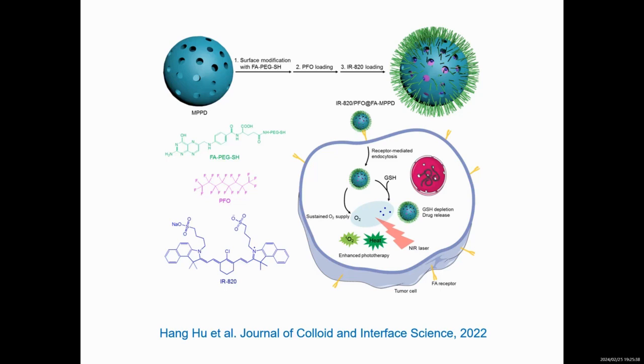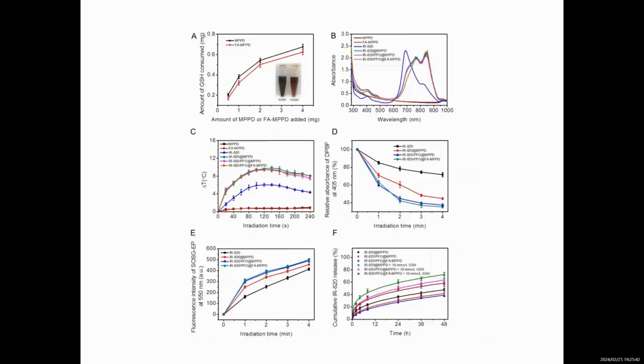The MPDA will react with glutathione by the Michael addition reaction, resulting in glutathione depletion. The reaction of MPDA with glutathione also promotes IR 820 release from the nanoparticles. IR 820 and PFO co-loaded MPDA nanoparticles and IR 820 and PFO co-loaded FA-MPDA exhibit enhanced singlet oxygen generation as compared to IR 820 loaded MPDA, suggesting that loading of PFO can further enhance singlet oxygen generation by supplying oxygen.